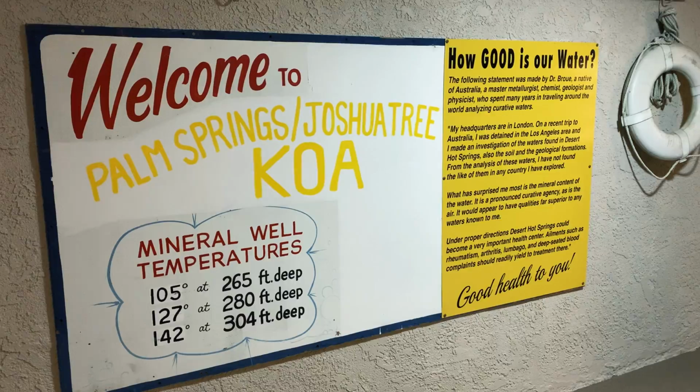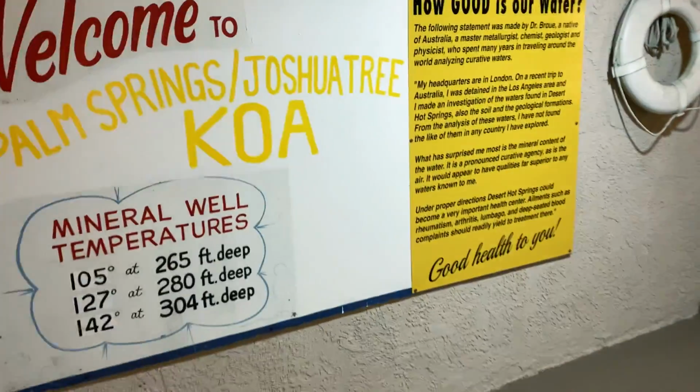I believe the name of this town is called Desert Hot Springs, and I'm camping at the KOA here. This campground is about 45 minutes drive from Joshua Tree National Park, so first thing in the morning I'm gonna head over there. Good morning, it's 8:45 and it's 90 degrees.